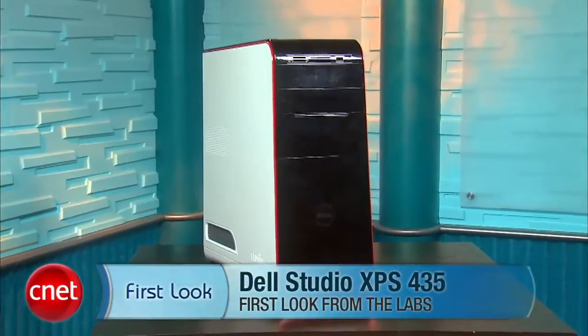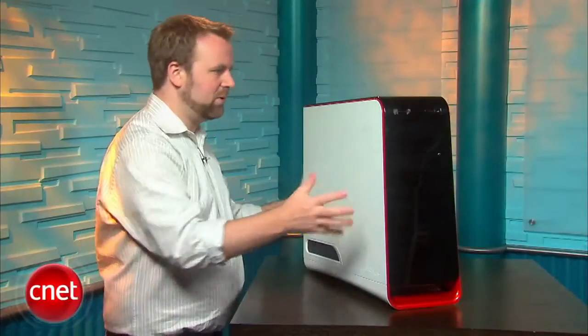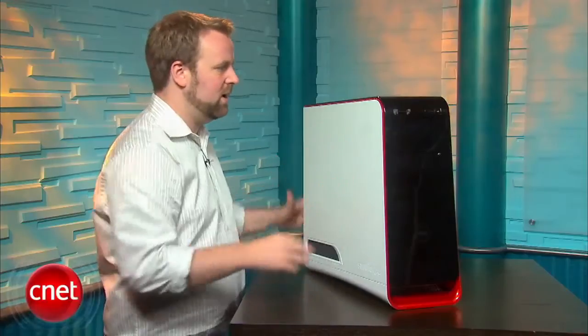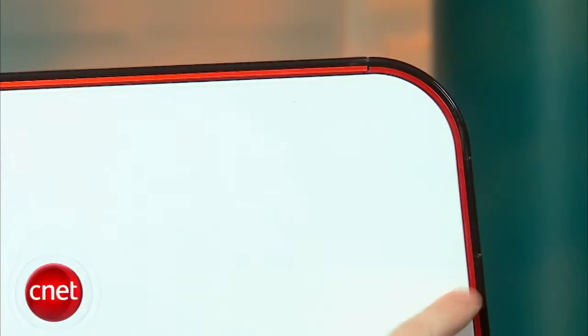Today we're going to take a look at the Dell Studio XPS 435. So this is a pretty interesting looking full tower desktop system from Dell. We actually kind of like the design. It's sort of a retro minimalist thing going on. There's a nice red accent going around the border here.